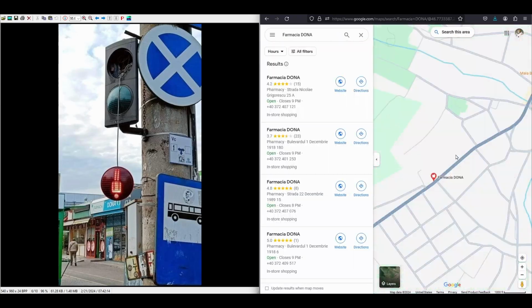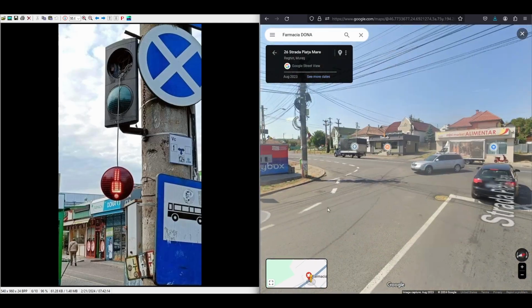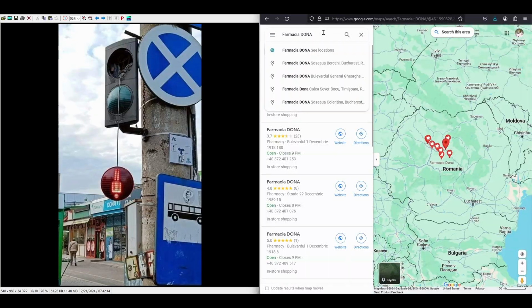Even businesses that are closed, that's exactly how I found the location in the first picture. It was a business even though it was closed. So just very surprising that this didn't work out for me.